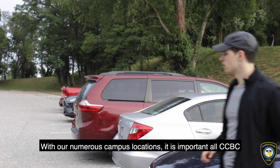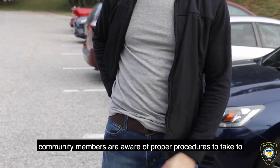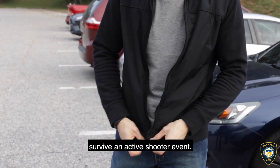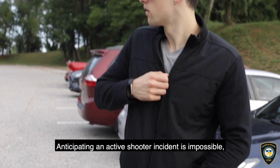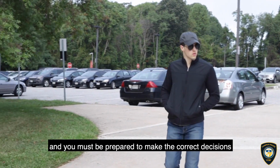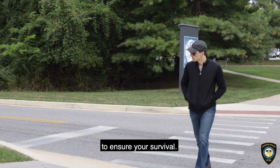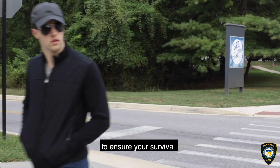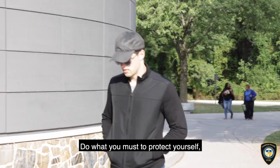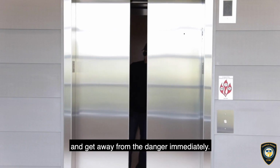With our numerous campus locations, it is important all CCBC community members are aware of proper procedures to take to survive an active shooter event. Anticipating an active shooter incident is impossible, and you must be prepared to make the correct decisions to ensure your survival. Your life and safety is most important. Do what you must to protect yourself and get away from the danger immediately.